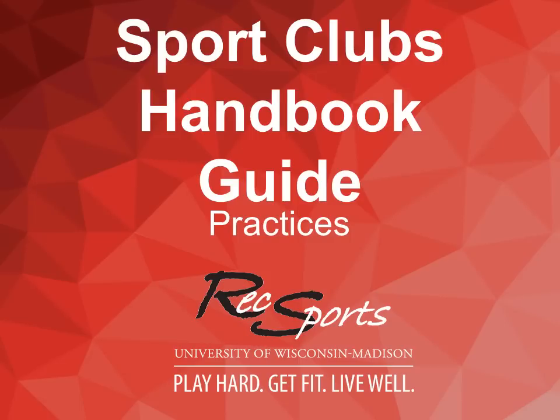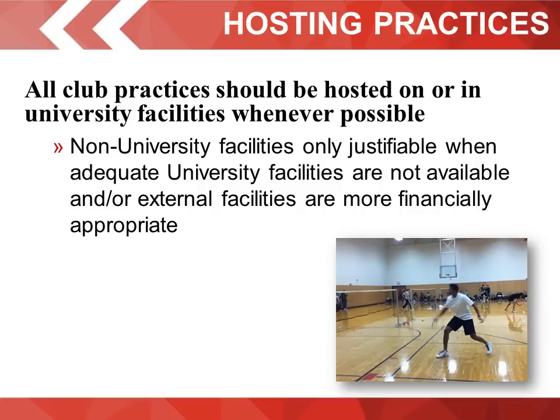Sport Club Handbook Guide to Practices. All club practices should be hosted on or in a university facility whenever possible. Non-university facilities are only justifiable when adequate university facilities are not available and/or external facilities are more financially appropriate.